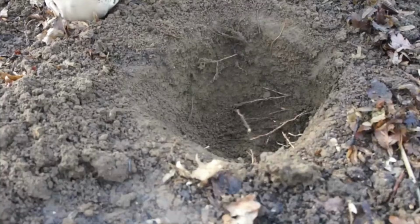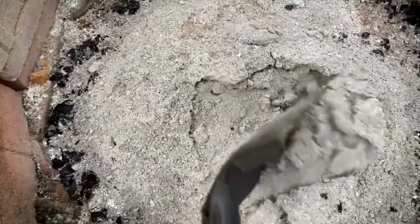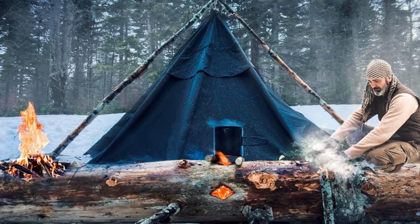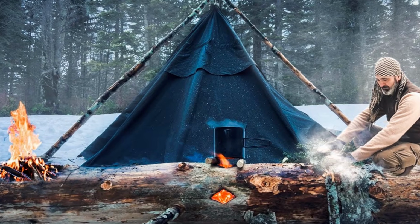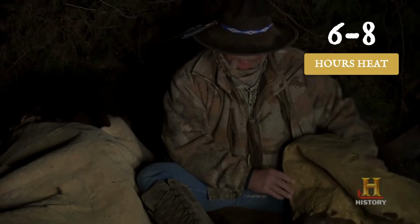The technique started with building a fire pit, letting it burn for hours until the ground underneath was baked dry and hot. They would then brush away the coals, cover the hot earth with a layer of pine boughs or grass, and sleep directly on top. The stored heat in the ground would radiate warmth for 6 to 8 hours.